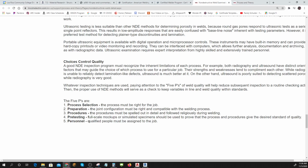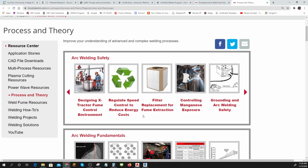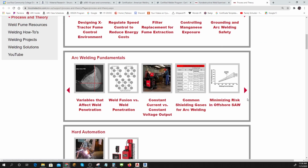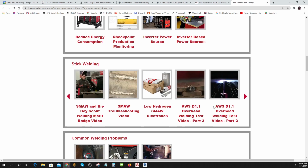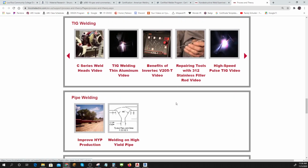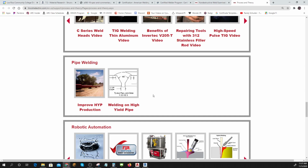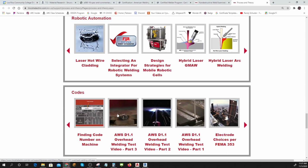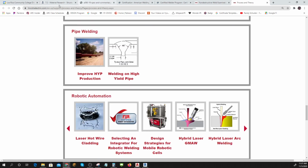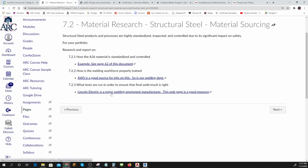All right, so there's tons and tons of cool information about this, and you can even go to their site and look up some stuff about these, just to get some extra good information about it. There's all about MIG welding, flux core, TIG, general pipe welding. That's where my life was. Codes, AWS, overhead. So anyway, that's a bunch of information about that. So that's really what I want to present.